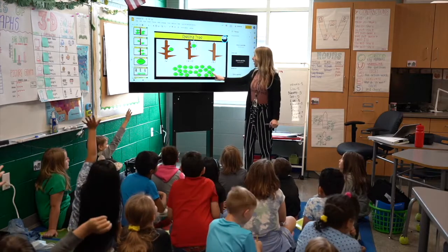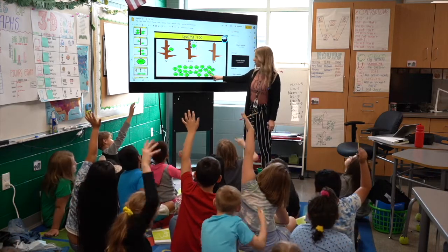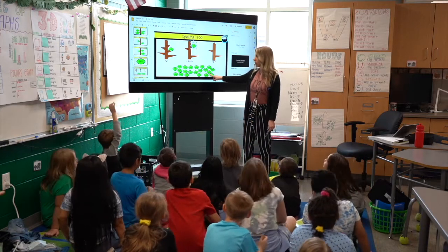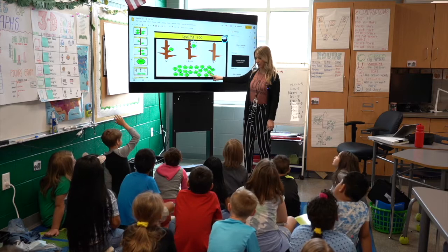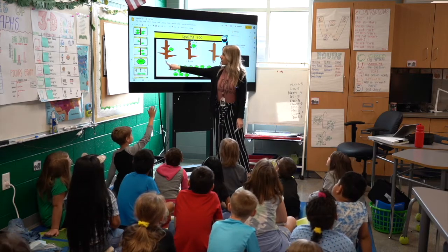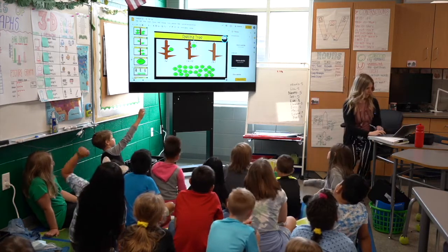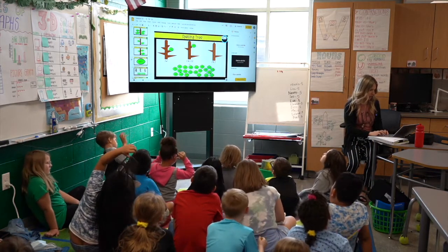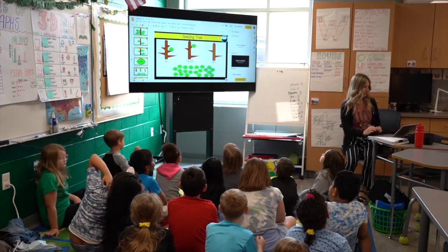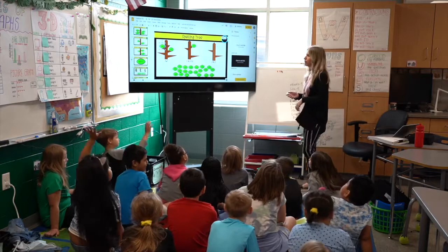Okay. This word. Hunter, what's this word? Love. Where would I put love? On the O blank E. On the O-E. So on this tree with the O-E. Very good. Do y'all hear the schwa sound in love? Yeah. Some people spell it like L-E-V.